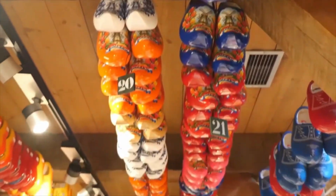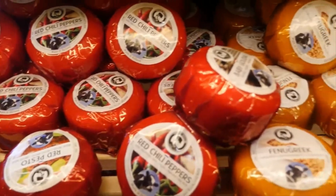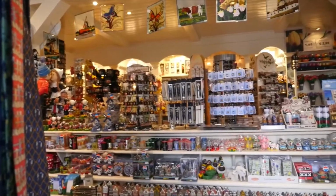It's pretty awesome, I must admit. Pretty much anything that you associate with Dutchness you can find here, from clogs, cheese, the bakery, snacks, and of course windmills. This whole place is really geared up for tourists. It feels like most of the village comprises souvenir shops.